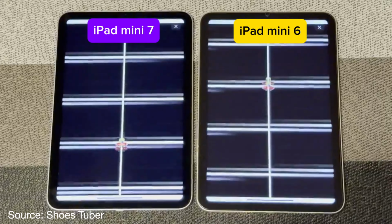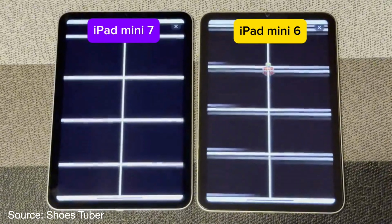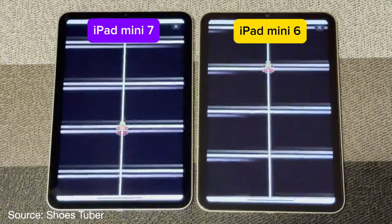My main gripe with the iPad mini is the screen, and not even the quality, but just having a better refresh rate. Sometimes when you are scrolling, even on a web page and reading text, you can definitely see some kind of jittering or jelly roll, I think is what they call it, in this version of the iPad. I think it's silly that in 2026 we're still only getting 60 hertz refresh rate.